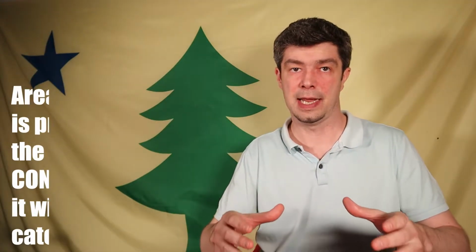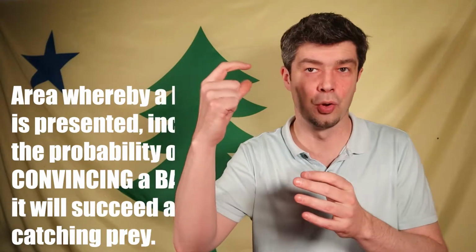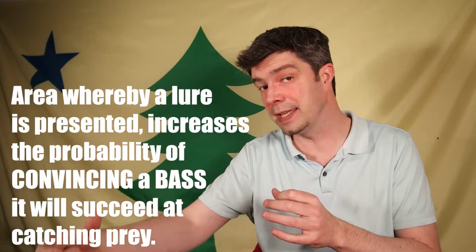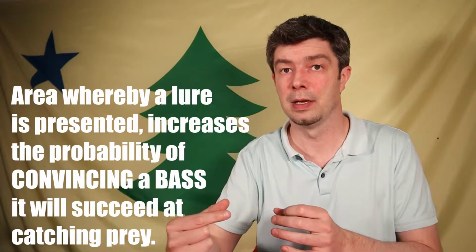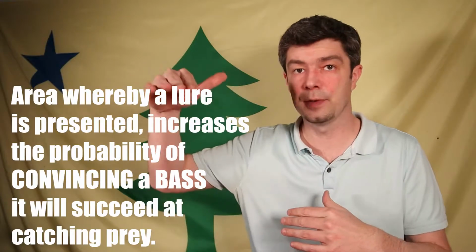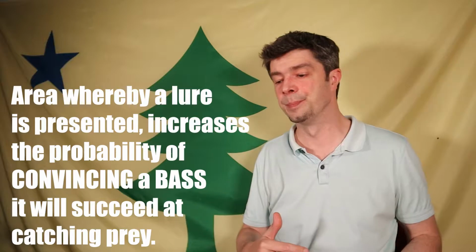So let me say it again. A strike zone is an area whereby a lure is presented will have a high probability of convincing a bass that it will be successful at catching prey. Okay, because bass, they're top of the food chain hunters, right? So it's all conditioning. They don't even really think about it, right?